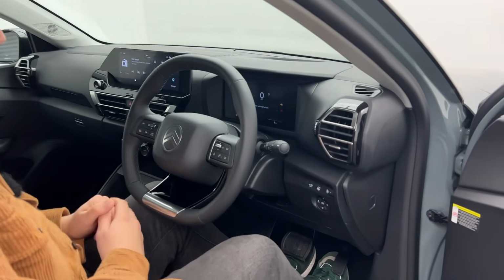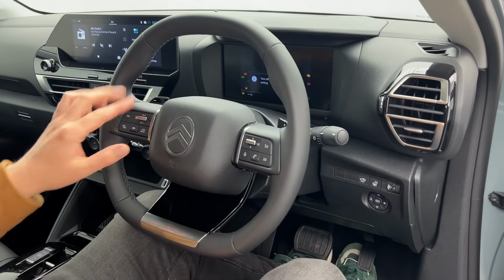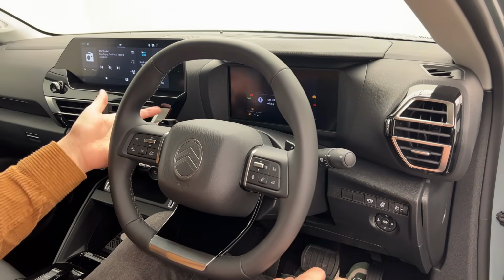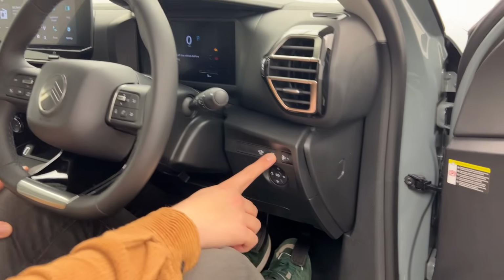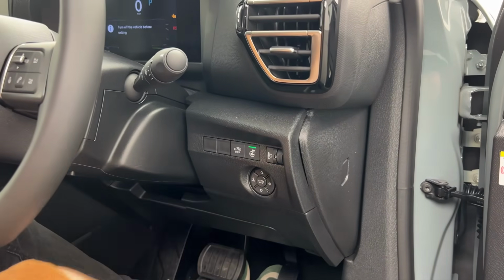The main thing is that new logo. We do have kind of a free spoke. We've got a big bit of black gloss plastic below, cruise control on the left, your phone and volume controls on the right. We do have little paddles, and we've got physical stops for your wipers and lights. Worth noting, we do have heated steering wheel on the right, as well as the adjustment for the heads-up display controlled on the right-hand side here.